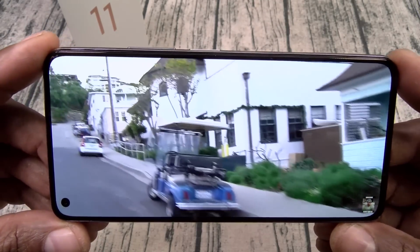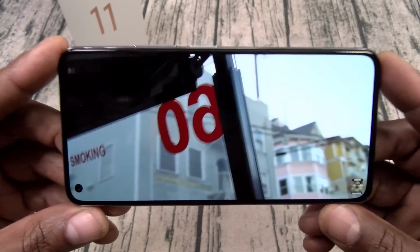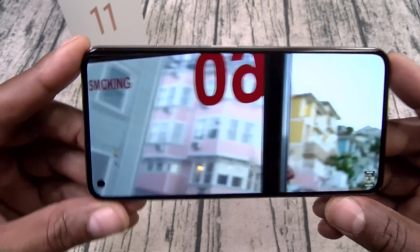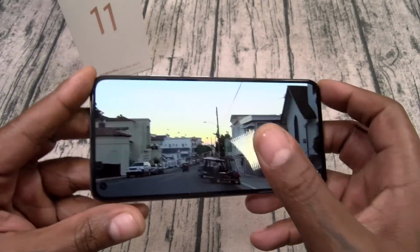These speakers sound pretty good though for a mid-range phone. Okay? This is one of the things that I want to talk about real quick too. Just take a look at the display for a couple more seconds. And let's keep it moving.